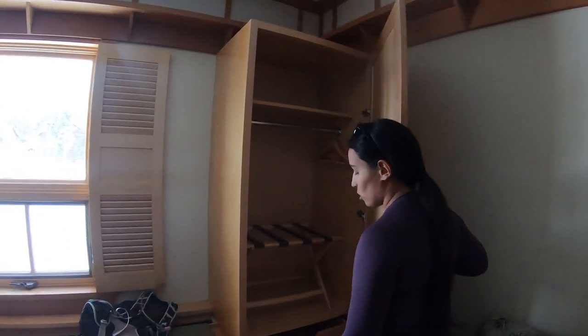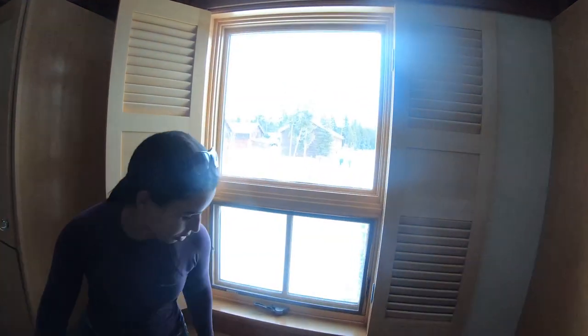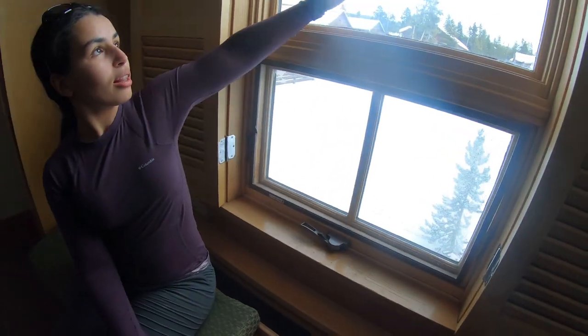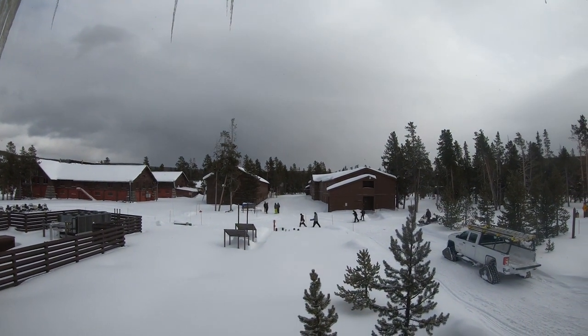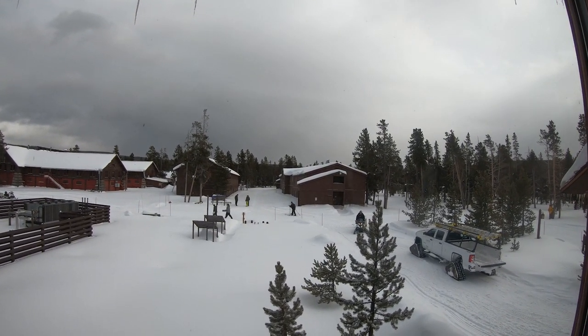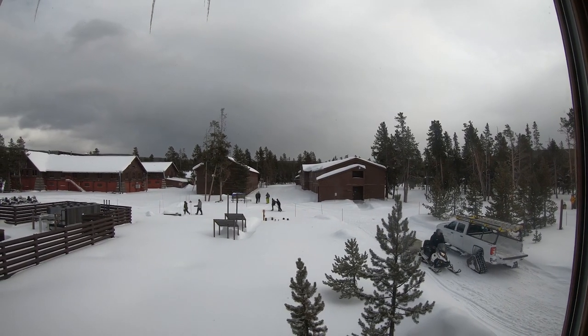And a nice little wooden closet. Yeah. And we've got a little view. And we have to sit down and read, which probably won't happen this week. Yeah. And then a beautiful cool view from the window. There's people outside. We're filming them. Cross-country skiing! Oh man, look at them go. They could be us, baby.